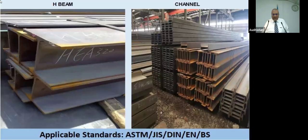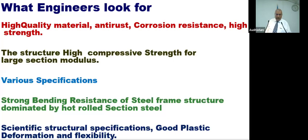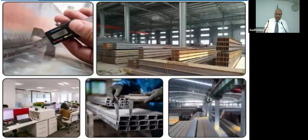So as I said, that particular section is not extruded, it is welded now. So when you are designing your structures, do it for welded beams, unless you can find the RSJ. If you can import it specially for that project, that's good. So we know that engineers look for high quality material, anti-rust, corrosion resistance, high structural compression, and so on. There are so many things.